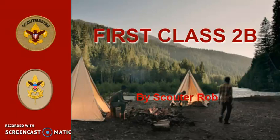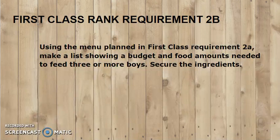First Class rank requirement 2B. Using the menu planned in First Class requirement 2A, make a list showing a budget and food amounts needed to feed 3 or more boys. Secure the ingredients.